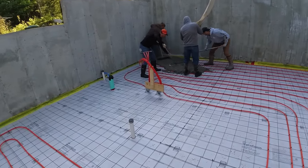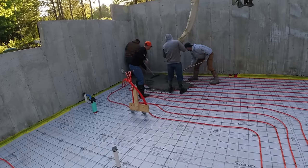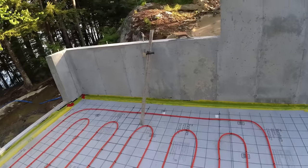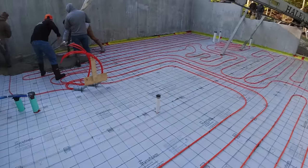We're using 3500. It's got fiber mesh in it. It's got mid-range water reducer in it, so we can get the slump up to around 6.5-7 this morning. Pretty much just a flat floor.